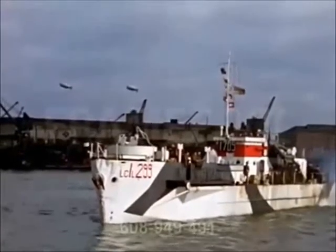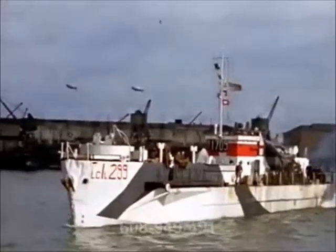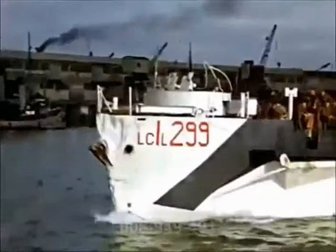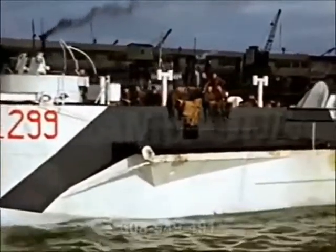The other craft is Landing Craft Infantry Large 299, built in the USA and transferred to the Royal Navy on completion and transferred to the Royal Canadian Navy on the 29th of January 1944. She was commanded on D-Day by Lieutenant William Bruce McGregor of the Royal Canadian Navy Volunteer Reserve.